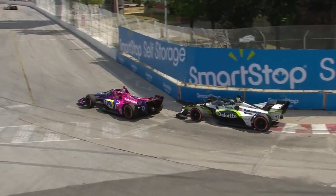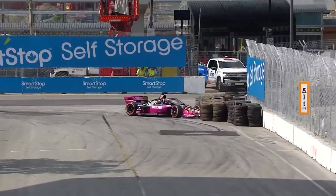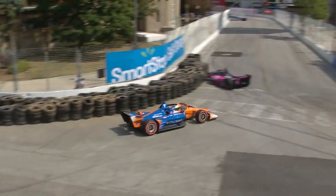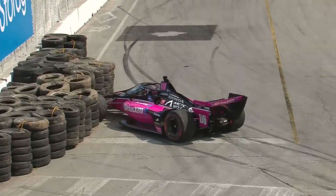Alexander Rossi and Takuma Sato. Sato getting every bit of that apex curve. So they're so far about 4/10, 5/10 faster than that. And meanwhile, we've got Castro Neves, Pagano's teammate, in the wall right before the timing line, exit of turn 8.